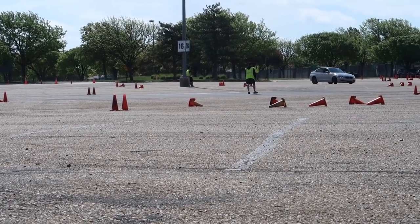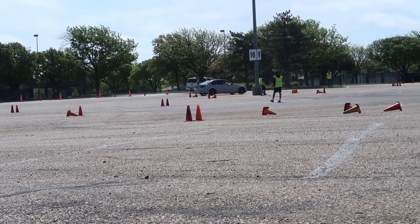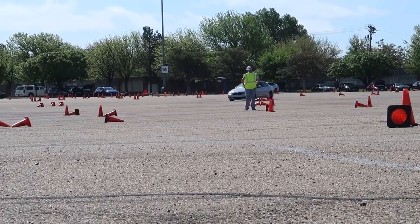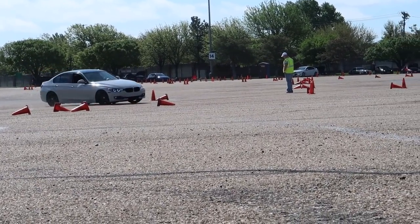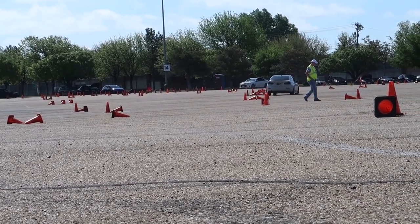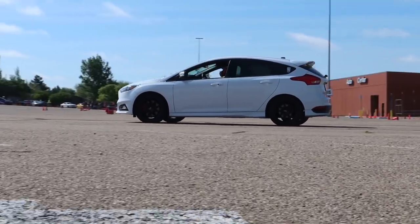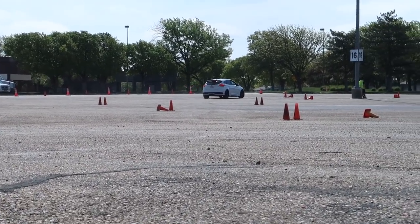Loop-de-loop, just taking that boy wide. Everything's super tight in there. Then you come through here, you got this slalom with this turnaround. And you got Heather over here just doing the damn thing. She impresses the hell out of me. Crazy.